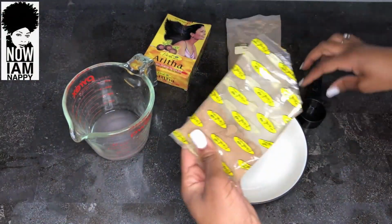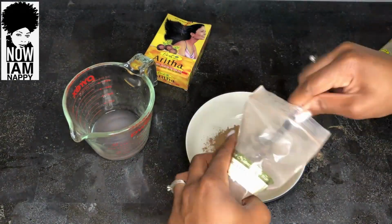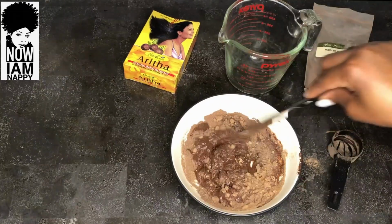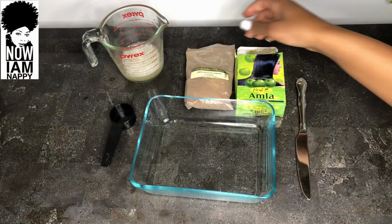Now another great thing about hibiscus is that it has a low pH, or an acidic pH. So it does have some really great conditioning properties. Now this, to me, I would say is again a gentle cleanser. So if you're looking for something to add a little oomph to it, I recommend adding either a tablespoon of Aritha or a tablespoon of Shikakai to your hibiscus powder to get more of those cleansing properties. But sometimes if you're just wanting a gentle cleanse, I recommend using the hibiscus powder on its own.